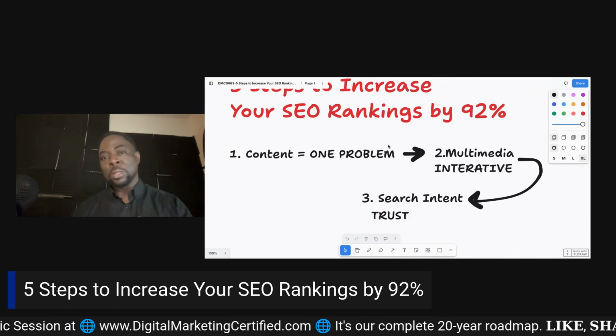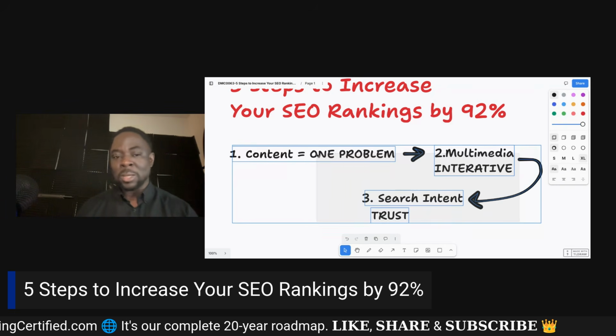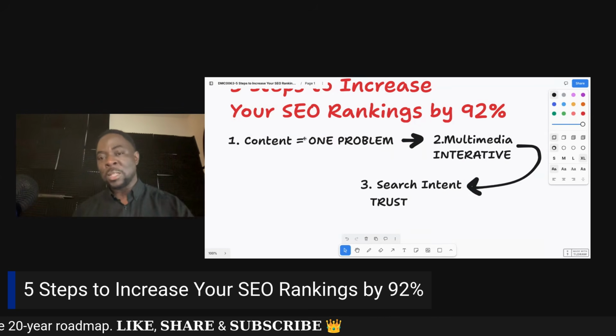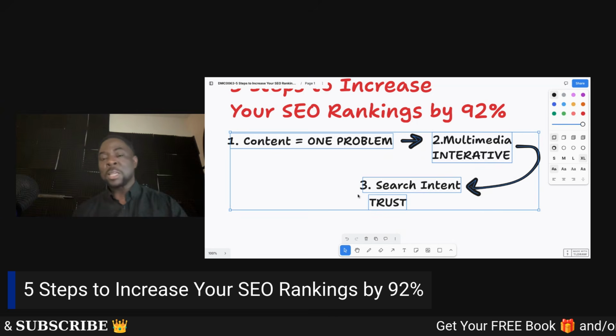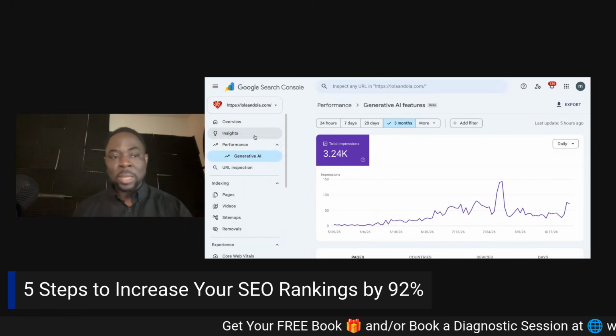So that's step number 3. Make sure that if you want to increase your rankings, that's what we're talking about here. We're not talking about learning how to publish content. You know how to do that. But if you want to experience an increase in ranking of 92%, 5%, 25%, kind of like I showed you earlier on, let me show you again.